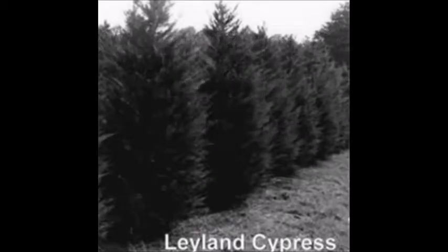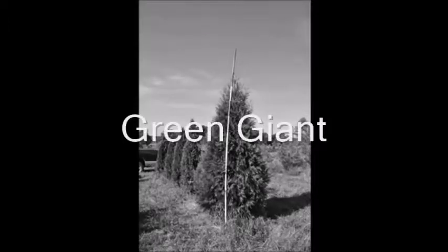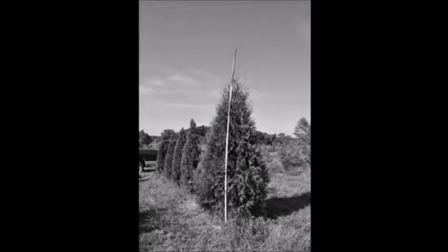Decisions. What should I plant? Should I plant a green giant or should I plant a Highland cypress? Both trees are excellent trees for the landscape. Both trees make great screening trees, but there are differences.